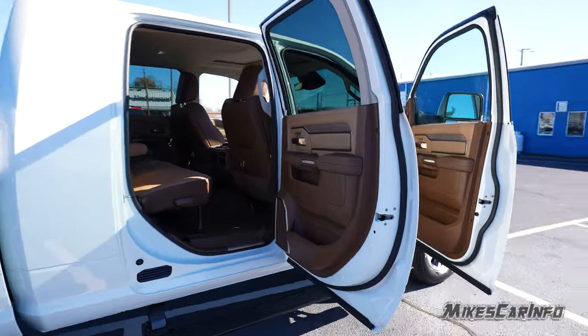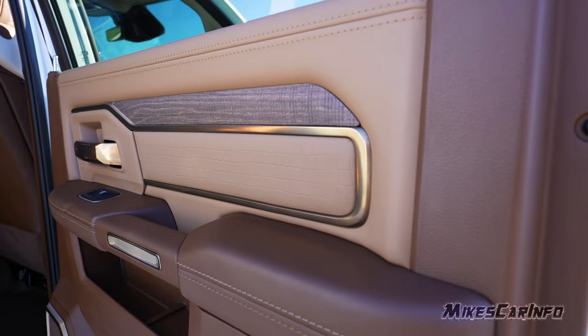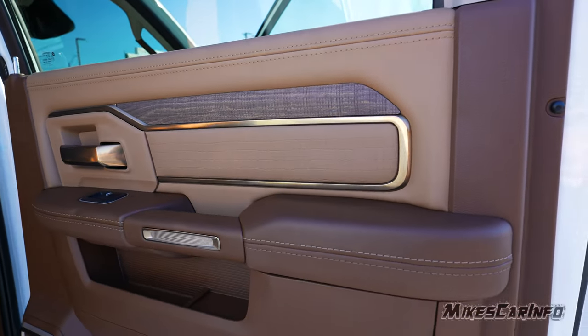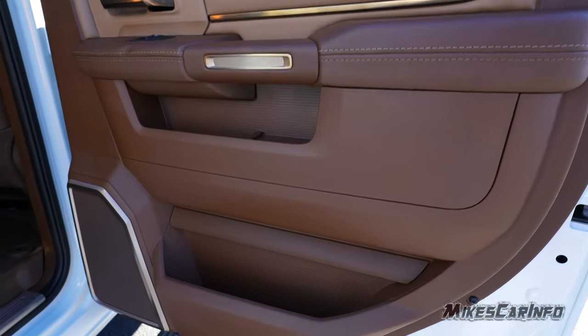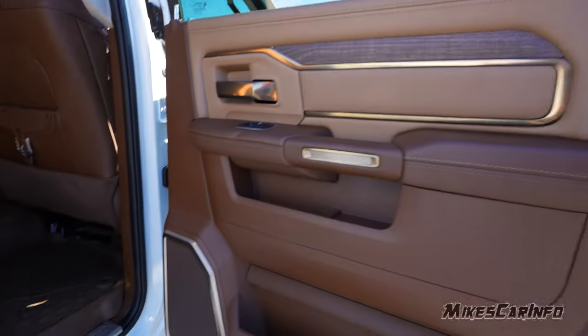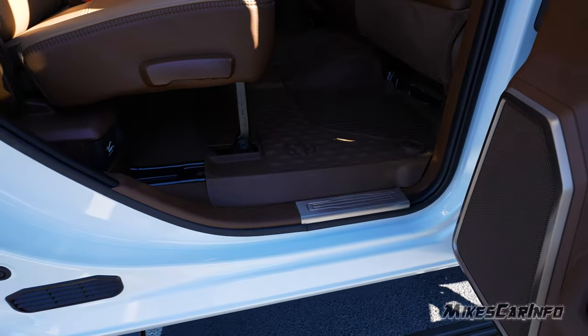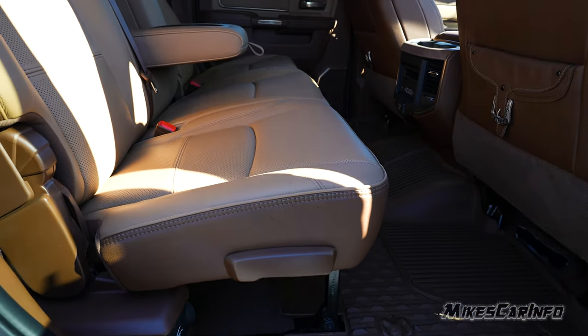So the inside of the back door has no skimping on the styling. We have the gold, we have the open pore wood, the different colors and soft touch materials, the little compartments and everything. So they did a great job with maintaining the style here in the back. There's a threshold area, still looking good. And these are heated seats back here as well.